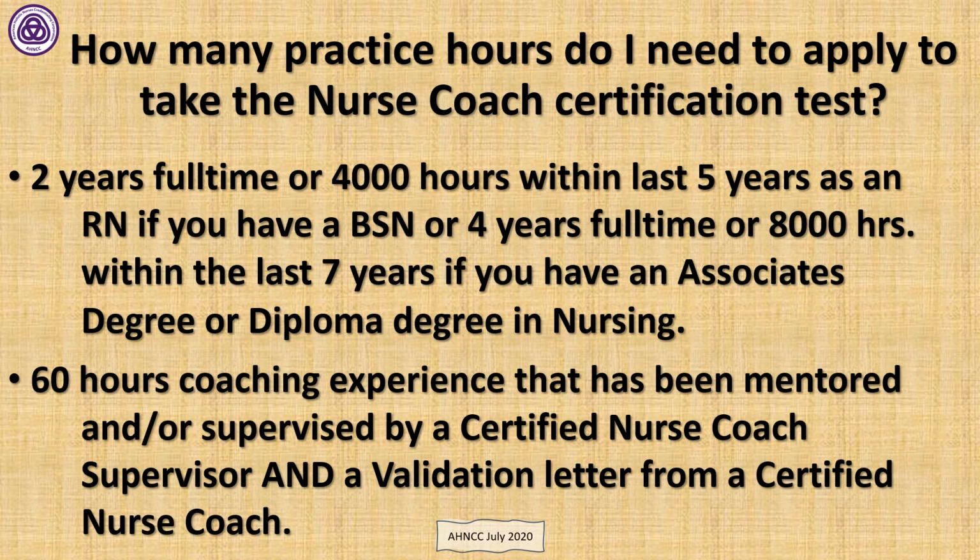The final criteria needed to be met before applying for the Nurse Coach Certification test relates to the practice hours needed. For a baccalaureate degree prepared nurse, 2 years full-time or 4,000 hours within the last 5 years is needed for you to apply. If you have an ADN or diploma degree in nursing, you are required to have 4 years full-time or 8,000 hours within the last 7 years.